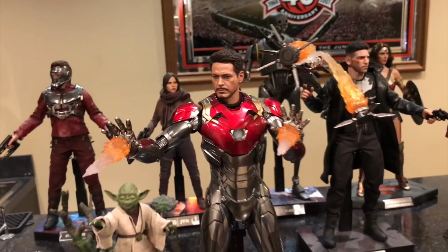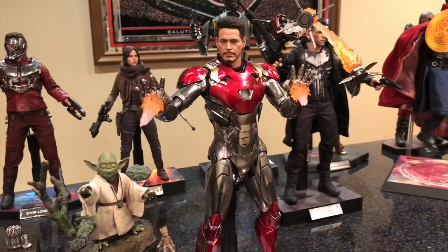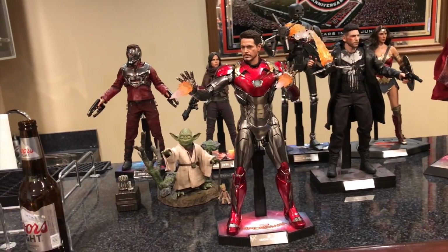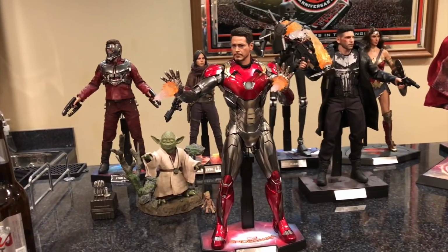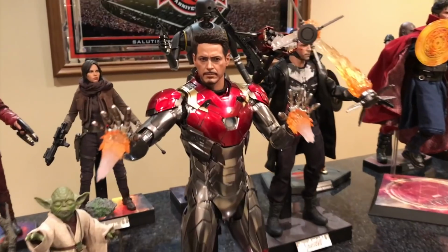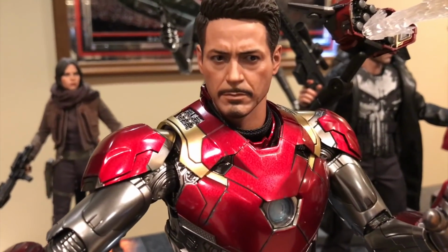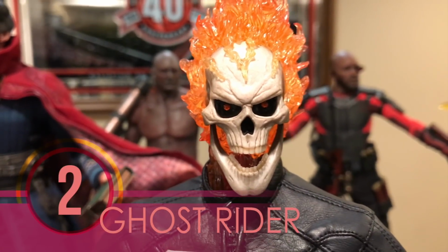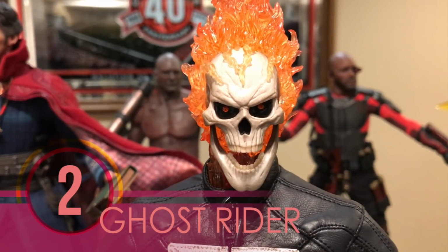And I know it's pricey. All of the die-cast armors are extremely pricey, but this just looks amazing. This is a great looking figure, and that's why it is my number 3 favorite Hot Toy purchase of 2017, Iron Man from Spider-Man Homecoming. That brings us to number 2, my second favorite Hot Toys figure of the year.